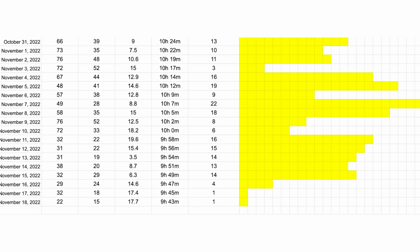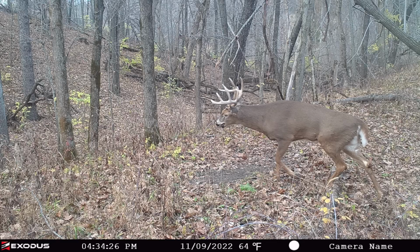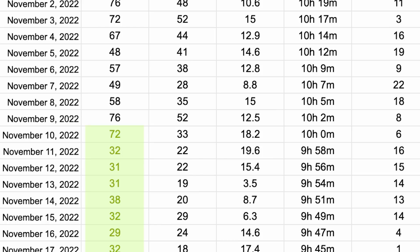Now, here's where things get a little bit interesting as well. November 9th, November 10th, 76, 72. The temperature does start to drop on November 10th. You get 8 daylight photos and 6 daylight photos. Comparably, the activity was kind of slow, but you still have a really good chance at shooting a buck when it's 76 degrees on November 9th in Iowa, because we had 8 daylight photos on 12 cameras, so the bucks were still moving.